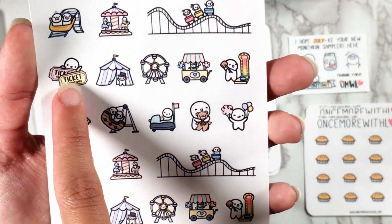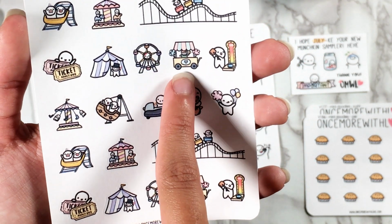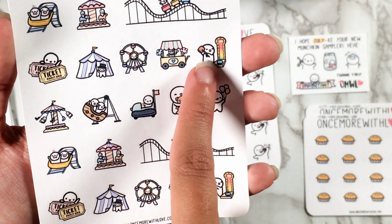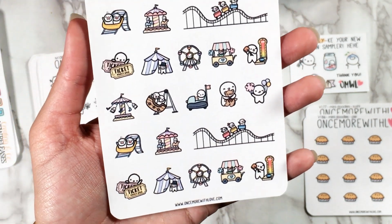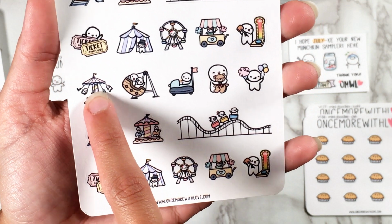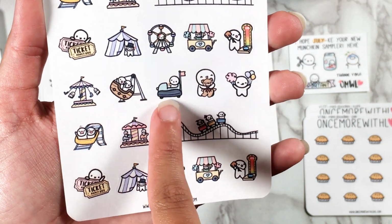Tickets don't really apply, I guess, either. There is a Ferris wheel. There is cotton candy, although nobody sells them in these carts anymore, I feel like. This is funny, because this is one of those strength testing things that we actually did with Aurora the other day. And that ride is also one that we did the other day too. So there you go. She loves those kind of rides.